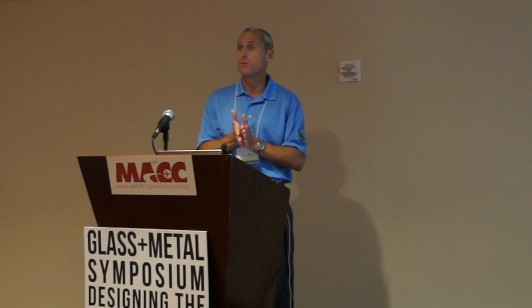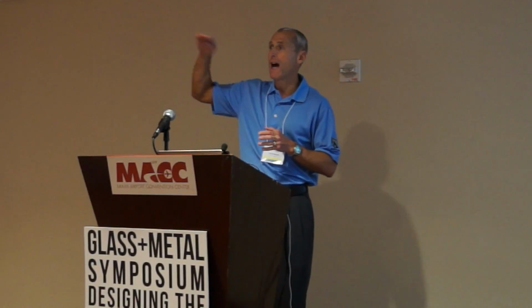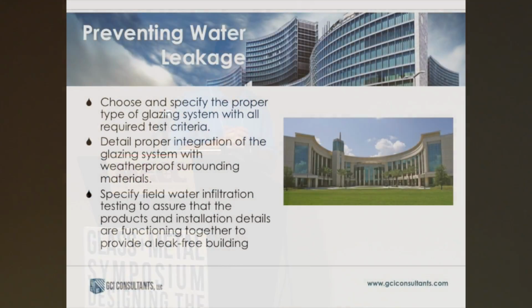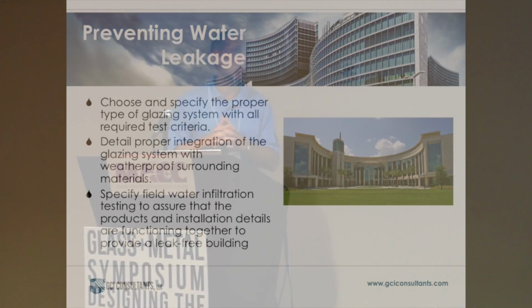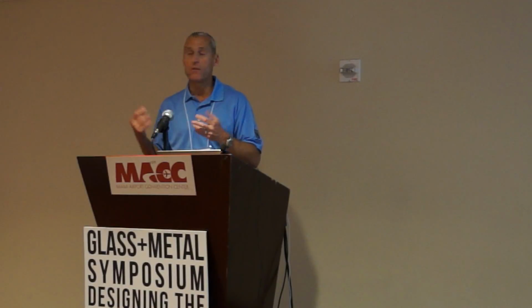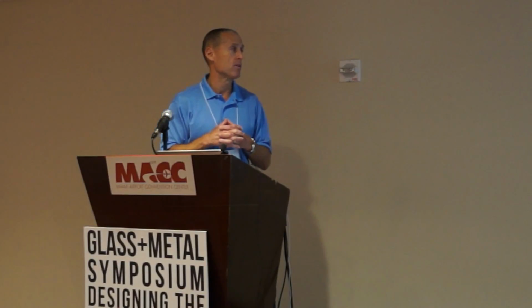We've got to choose and specify the proper type of system that meets the test criteria that we have, either those required by the code down here or something higher that we've specified based upon our project location and climate. We're going to detail proper integration of the glazing system with the materials around it, and then, in my opinion, and what we do all the time, is specify field water infiltration testing, like the demonstration we're going to see outside. Because the field testing can test the system as it's installed on the job and how it integrates with everything around it.